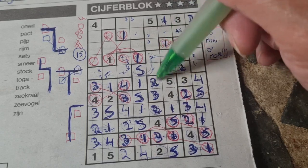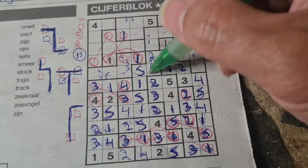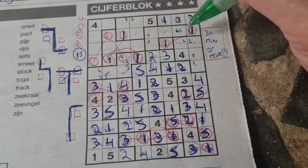2 and a 4, 2 and a 4. We have a 2 there, no 2 there. 2 should be here, and a 4 goes there. 1 box left in this W-shaped area for number 3.